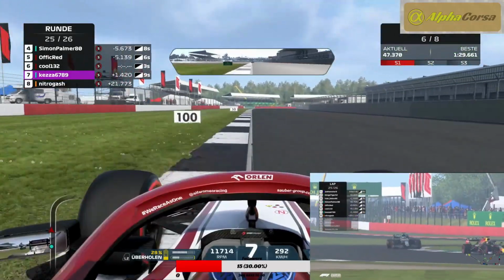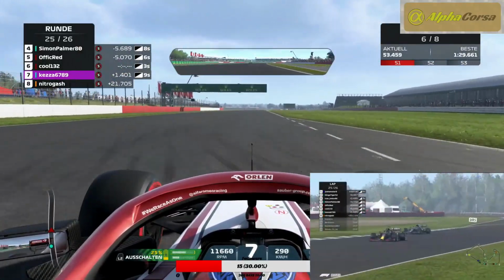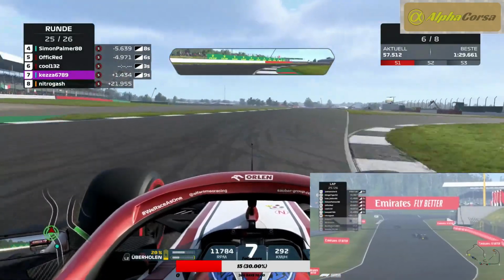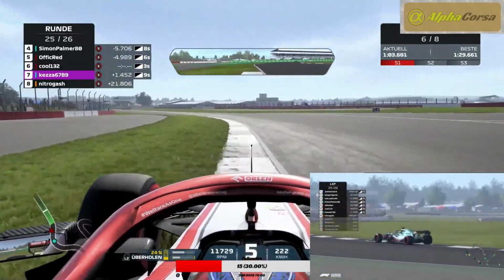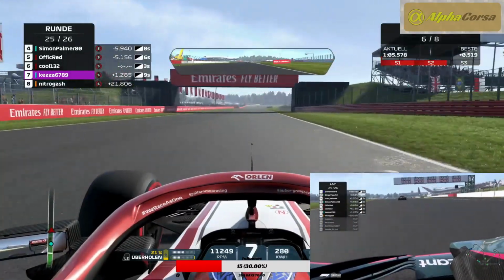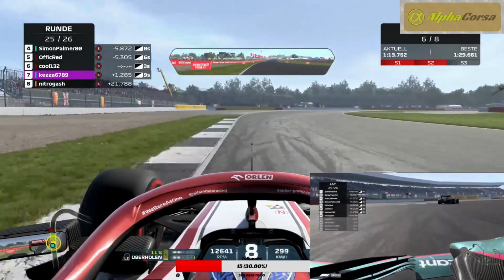Ginger getting closer on the way through Maggots and Beckett's. Is this the moment? 3/10 back. We go for a defence here. Joe sweeps around the outside. Doesn't let him go like he did Ivan Belov. Maybe Ginger needs to nerf Joe in the back a couple of times. That seemed to do the trick, didn't it, earlier in the race.